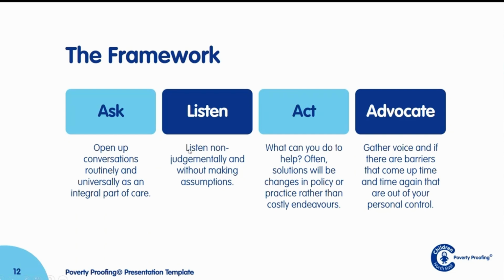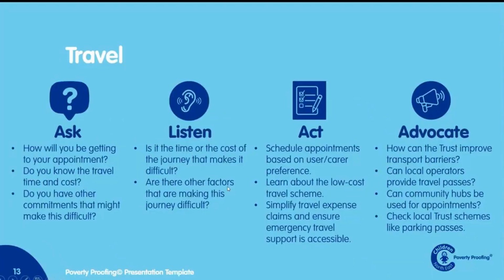And I know sometimes things like this seem very, very simple, but actually it's these small things that make a massive difference. So when it comes to people being unable to attend appointments, we've had a look, and these are some of the barriers that we've found to be the biggest across every single setting. First and foremost, we've got travel. As I said, this is quite simplified for this presentation, but in the guide we've got a lot more questions. These are just to give you a little bit of guidance about what I should be asking and what way I need to think about this.